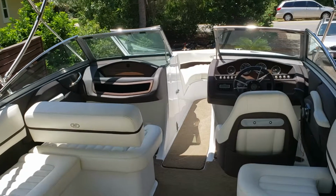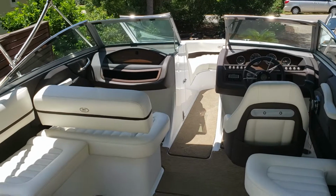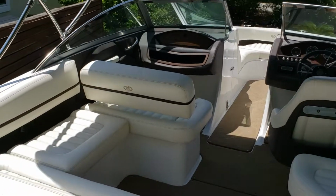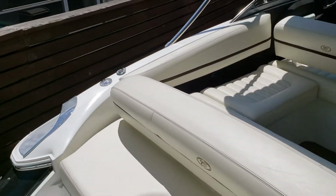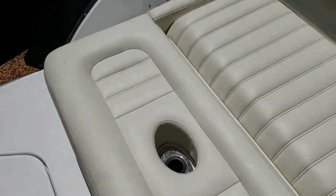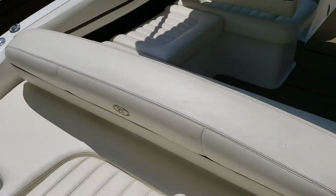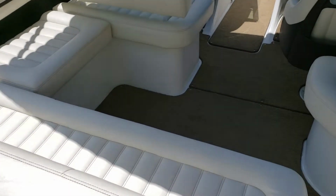Today we are taking a quick walking tour of the 2015 Cobalt R3. She sits here at her owner's home. This boat has all the upgrades, without a doubt. Starting aft from the wakeboard platform to the wakeboard tubing, aft shower, a double set of flip-flop seats.